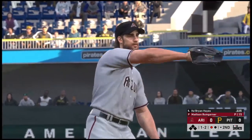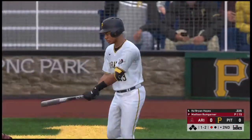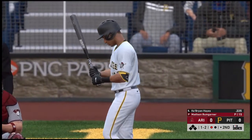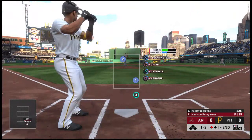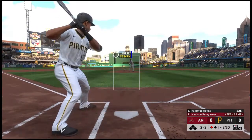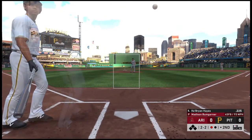Can't get him to chase. It's 1-2. Hey, the fish ain't biting there on that 0-2 breaking ball, but you got to be careful because this pitcher might throw him another one. Looking for the strikeout. Here's the 1-2. And that's going to be high, 2-2 now.